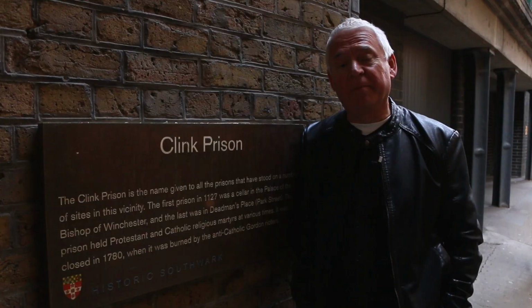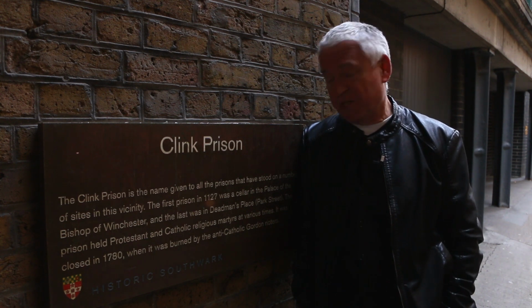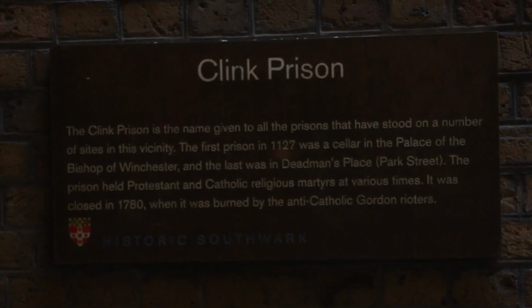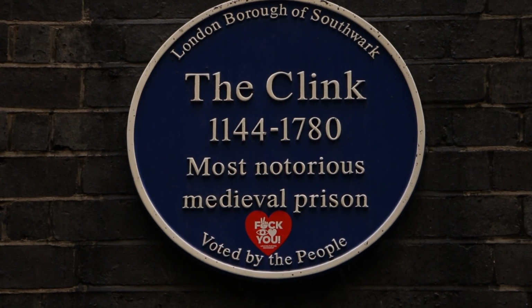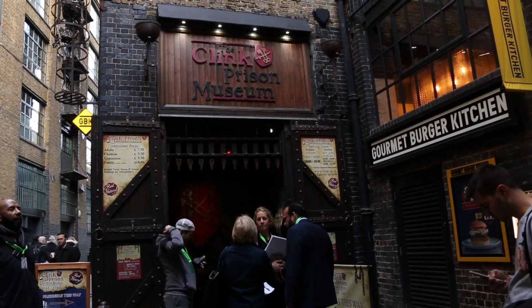As we mentioned earlier, the Bishop of Winchester owned most of Southwark and its social housing. Now, if you didn't pay your rents to the Bishop of Winchester, you could very well find yourself in Clink Prison, the site of where we are now. The word clink probably comes from the slamming of cell doors and the sliding of the bolts or the chains around the prisoners' feet. But today, there's a Clink Museum, which is a very popular tourist attraction, very much like the London Dungeon.